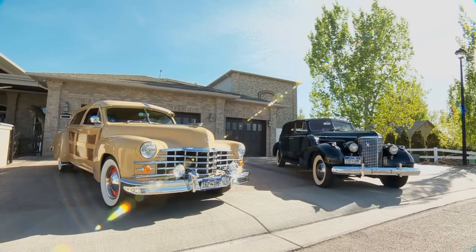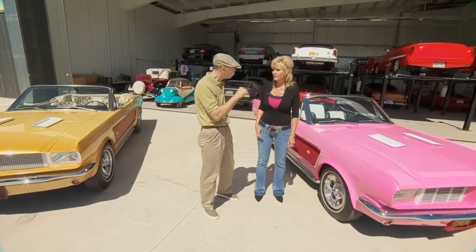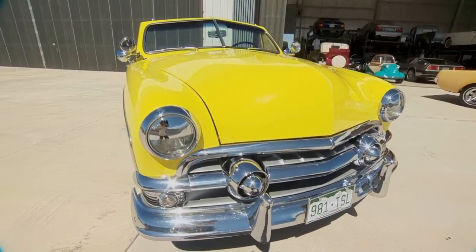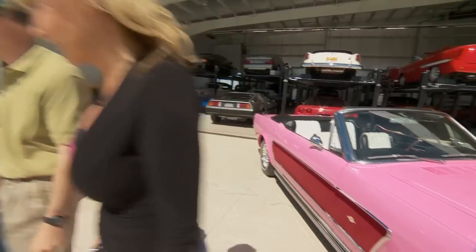You've got so many cool cars. A couple of Caddies I asked you to pull out over at your place. We can go look at those, right? Yes. Can you take them out and drive them? Yeah, that'd be great. What do you say we cruise over in a '51 Ford? Yeah, right, let's do it. That'd be fun.